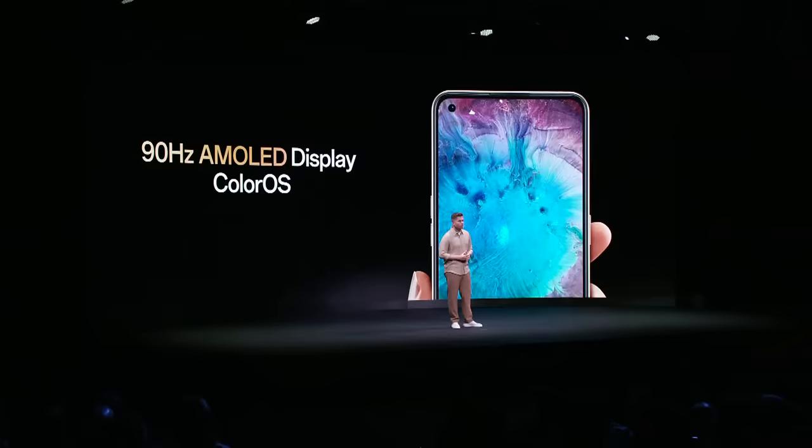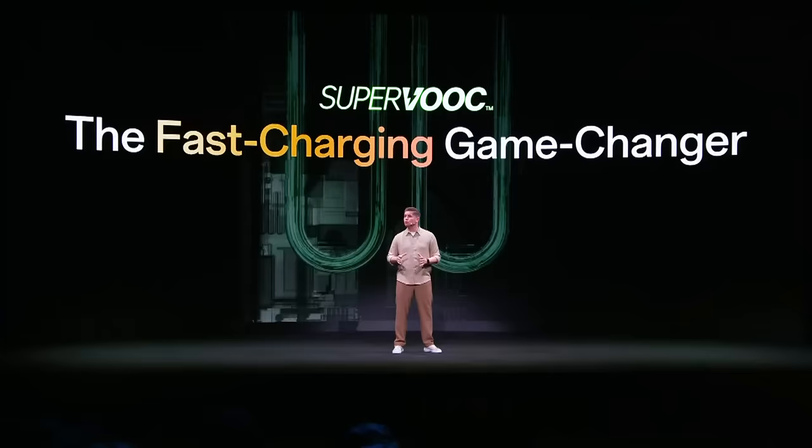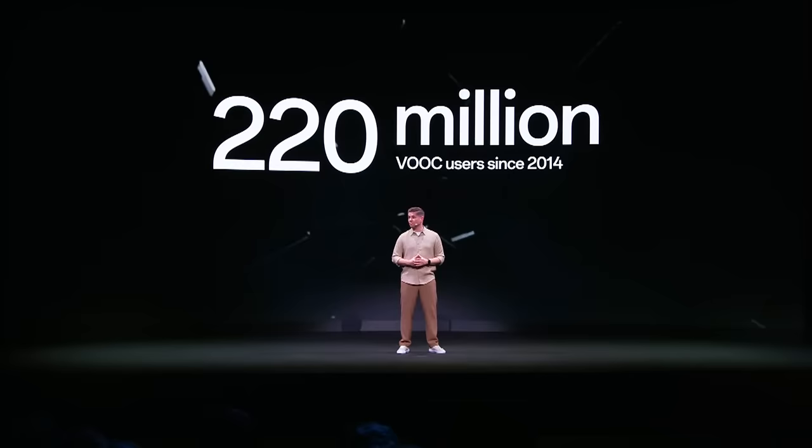And speaking of speed, if you've ever used an OPPO smartphone before, you know that the charging that we provide is just incredible. We changed the fast charging game when we introduced VOOC to the world back in 2014. The first generation of VOOC fast charging technology debuted on the OPPO Find 7, charging to 75% in just 30 minutes, which, by the way, is even faster than the latest iPhone of 2022. Yes, it is quite fast, indeed. And the beauty about it is that since then, more than 220 million users around the globe have earned back countless hours of their day, thanks to what we argue is the best charging solution in the industry.